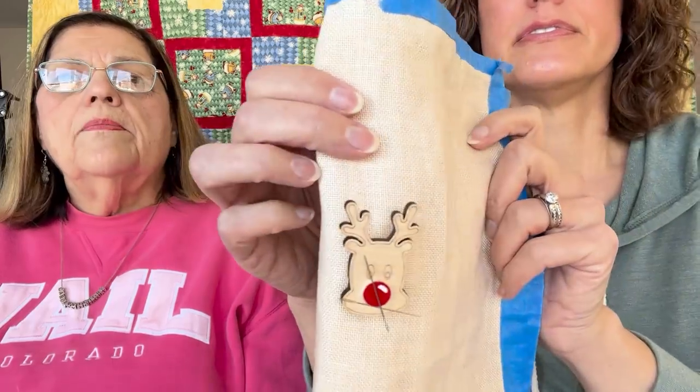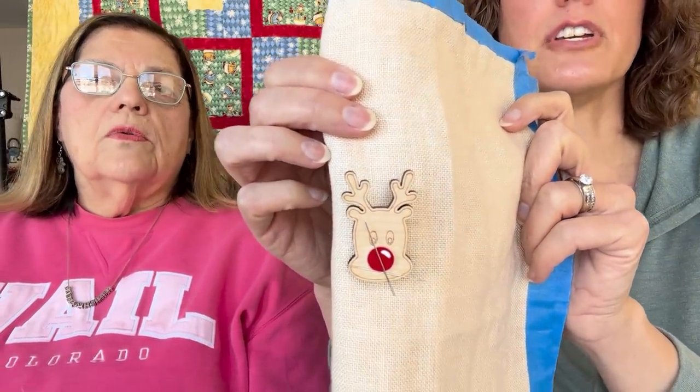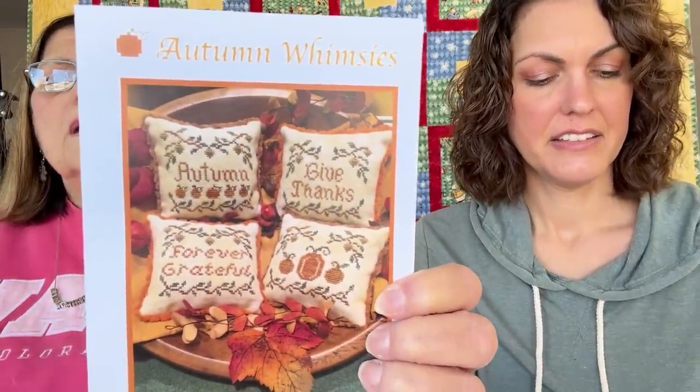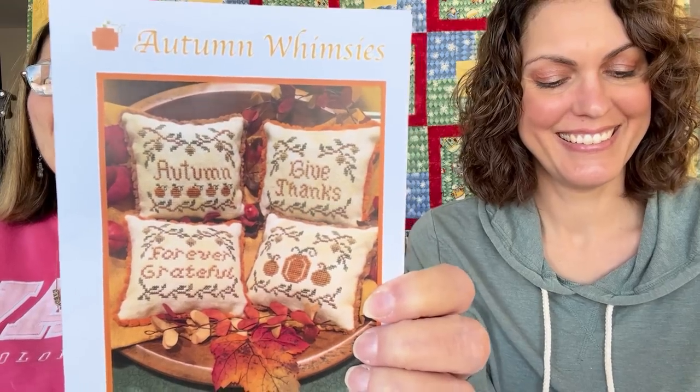And I also got her, where's your reindeer one? Did you point that out? It was on your folded one. And this was another one I found. I think they're so cute. Super cute. So that was part of my haul. And then I got floss to work on stuff. And then this was the pattern. I'm really wanting to get Winter Whimsies, but this is Autumn Whimsies, which Vicky said I ordered. And I guess I did, now that I look at it. I'd kind of forgotten about it, but that'll be cute for the fall.